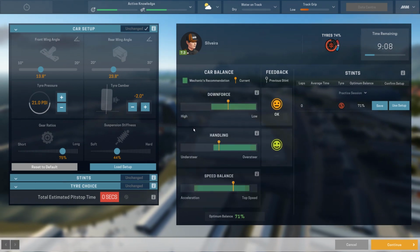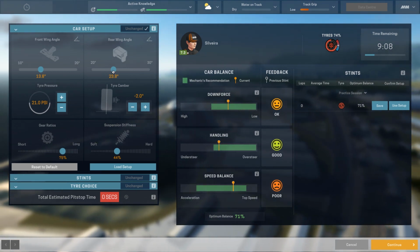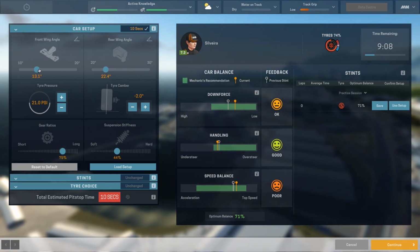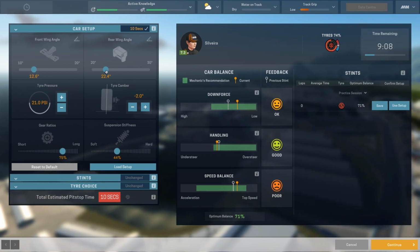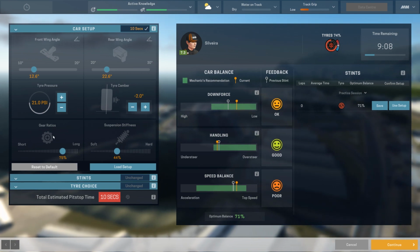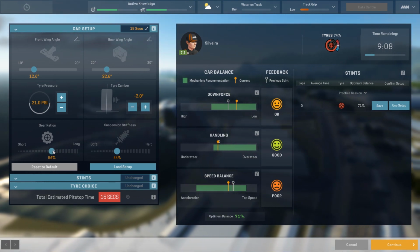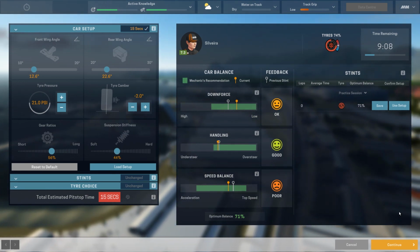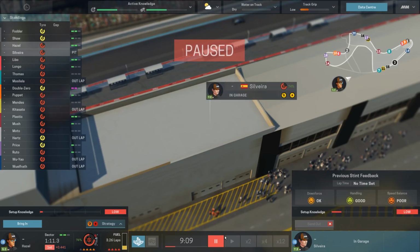Not so much with the downforce. Handling's okay. Speed balance is terrible. Okay, right. Well, let's drop the downforce a little bit more, since it's recommending that we go with high speed stuff. I mean, that's properly aggressive. That might be a bridge too far. Let's go 12.6, 22.6 with that, because that'll make all the difference. We'll wang the speed balance out just a touch there. Leave the suspension more or less where it is. We'll take a good for this first time, and that'll be all right. There you go. Back out you go.